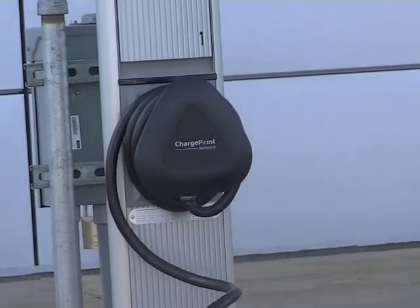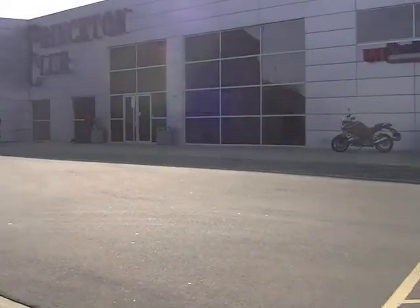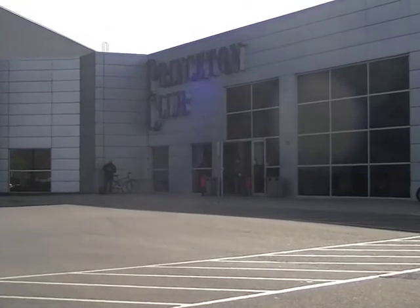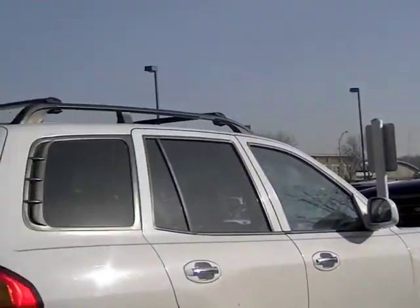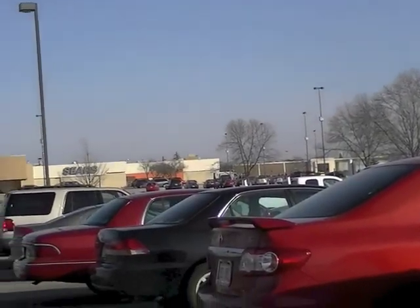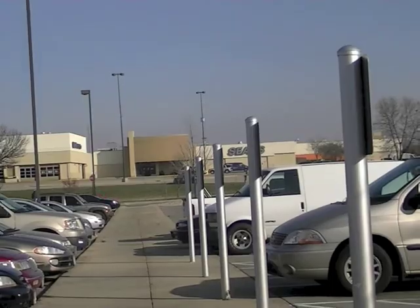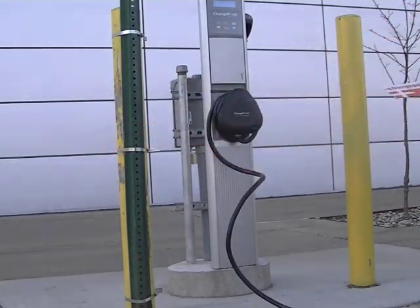It's a stage 2 station, which fills your battery at about 10 miles an hour that you'd get while recharging your health and fitness at the Princeton Club a short walk away. Or you could also do some serious shopping across the street at the West Town Mall here in Madison. So there's lots of ways to pass the time, and this is the pass that gets your power.